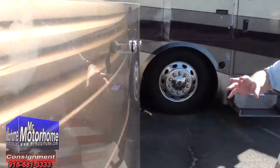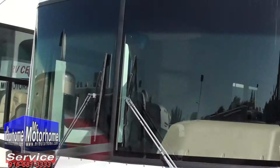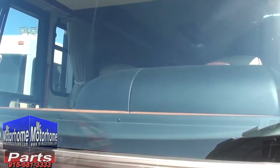It really handles business. Huge single-piece windshield. Notice it doesn't have the seam. See right there on that Winnebago, the seam, or on the Alpha Gold, the seam that's right there? Those are nice diesels, but it's not as nice as this, where it gives you that single-piece panorama view when you're going down the road.